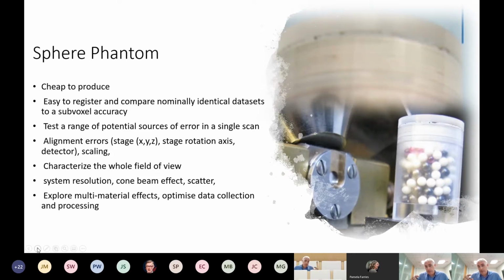These are effectively a small container, as shown in the image there, with a number of highly machined balls of different materials packed into that container. It's cheap to produce, it's easy to register, and you can test a number of sources of error or uncertainty in XCT measurements using that phantom. Next slide.